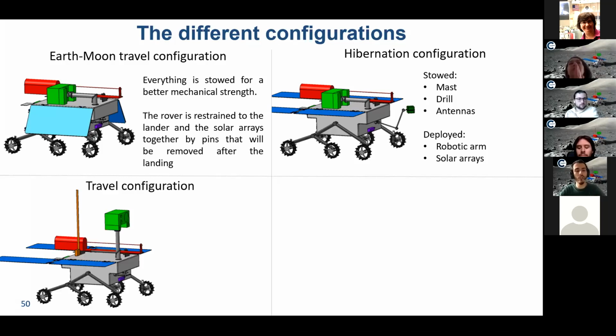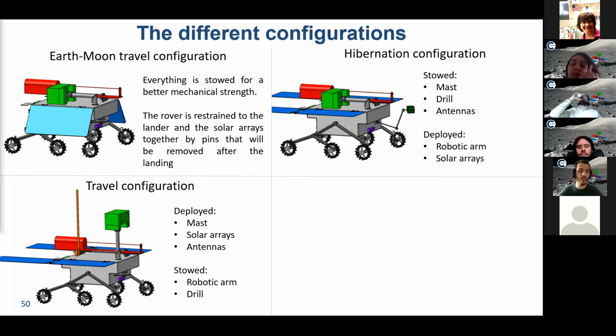Then the travel configuration, where the rover needs to travel from one point to another, for example, from the lander to the crater. Here the science equipment, so the drill and the arm, are going to be stowed as they will not be used. And of course, the solar arrays, masts, and antennas will be deployed.